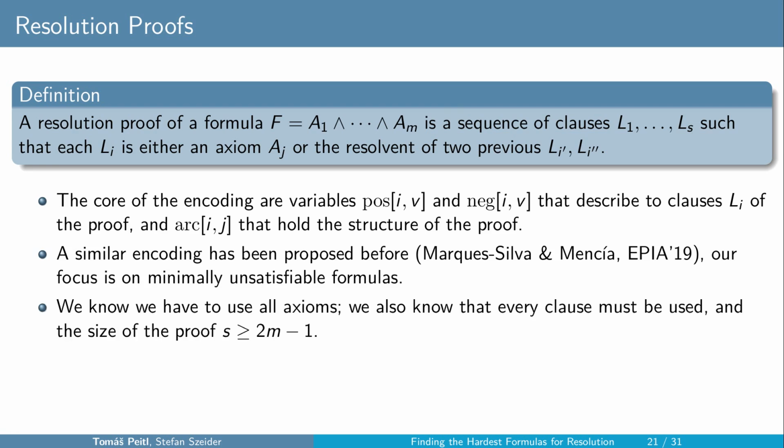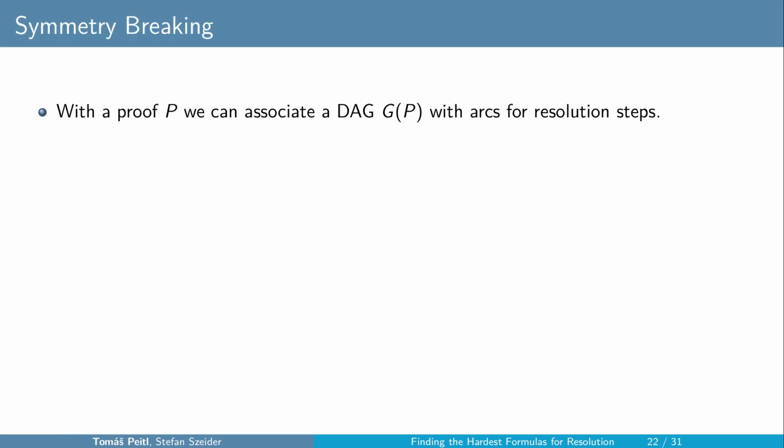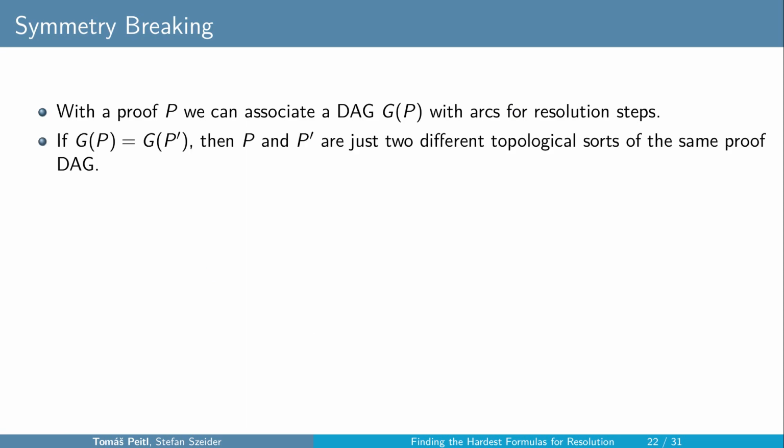So one thing is, for instance, we know we have to use all axioms. We know that every clause must be used, so we get some bounds on the proof size. We can also introduce some additional constraints that track how often clauses are reduced, how many times, and then as the solver tries to find the shortest proofs, it can detect dead branches earlier. The one thing that I want to talk about a little more is symmetry breaking. So if you have a proof that's a sequence of clauses, we can associate a directed acyclic graph where the arcs are just given by the resolution steps.